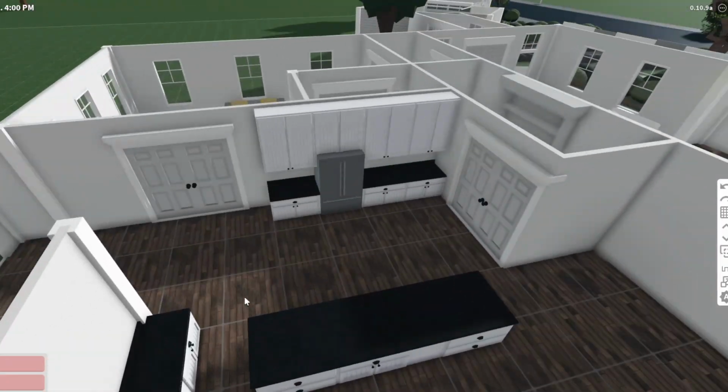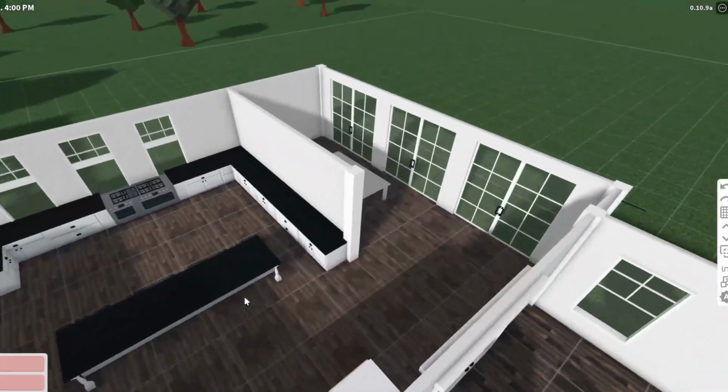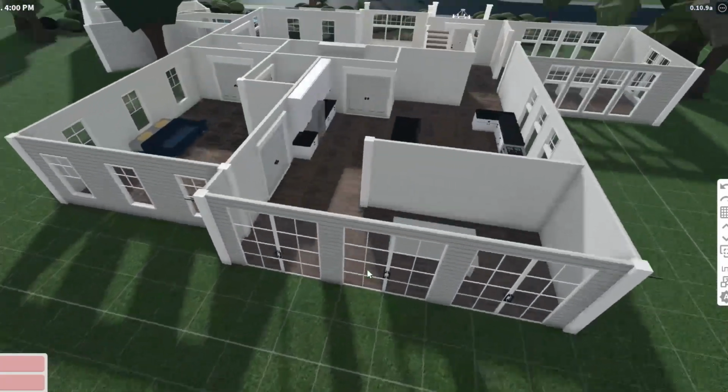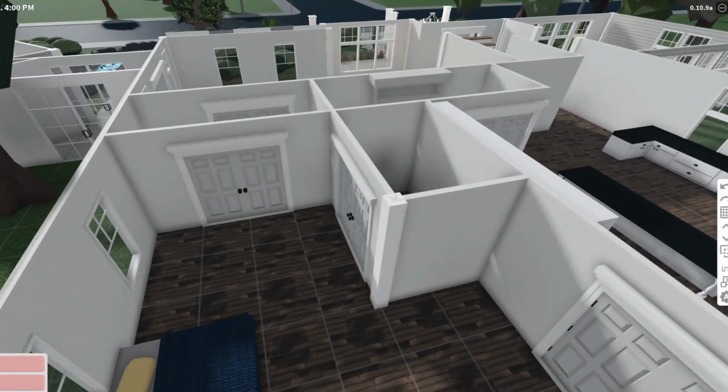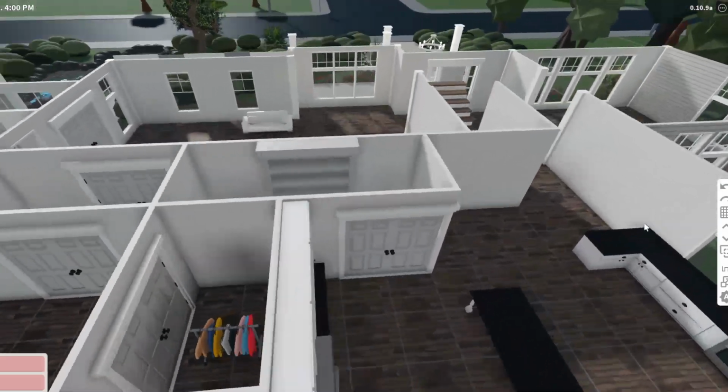Here's the kitchen. It has an island and a little refrigerator area, a pantry in here. And then over here is your dining room with windows and doors. And it's so cute. I love it so much. Here is a bedroom. And it has a bathroom and a closet connected, a walk-in closet. I love that so much.